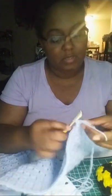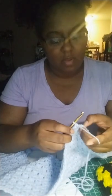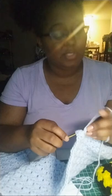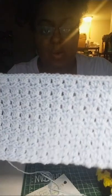So hopefully, you know, things will continue to go well. And, you know, the baby is born healthy and will be born as close to the due date as possible. So, yeah, again, this is the blanket. This is what the pattern looks like.